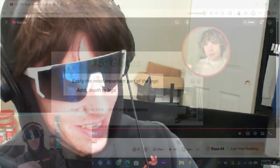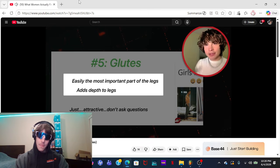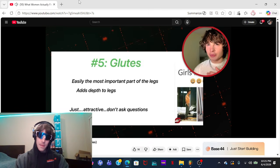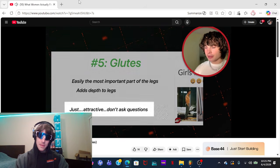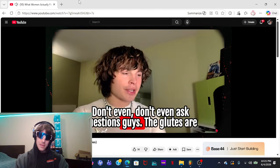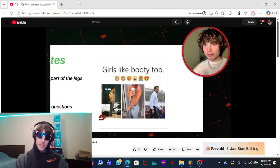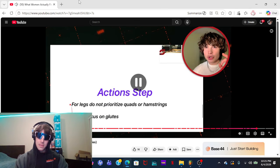The most important part of the legs when it comes to aesthetics. They're often the most noticeable, and they actually add depth to your physique. But guys, listen, when it comes to the female gaze, the glutes are just attractive. Don't even ask questions, guys. The glutes are just attractive. And you do not have to take my word for it. Go give it a quick Google search. Go ask one of your female friends. Just trust me.